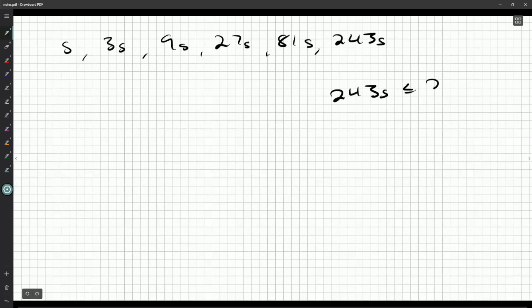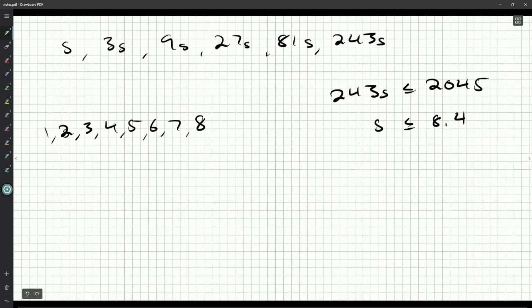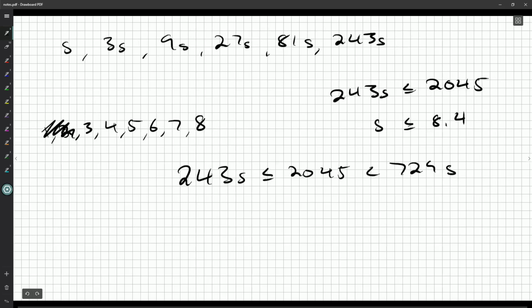So a sequence of length 6 is going to look like S, 3S, 9S, 27S. This time we remember the 81S, 243S, and 243S again has to be less than or equal to 2045. So divide that by 243 on my calculator. S has to be less than or equal to 8.4. So S could be 1, 2, 3, 4, 5, 6, 7, or 8, except if S is 1 or 2, then it's already this situation here. So I guess what we need is 243S to be less than or equal to 2045, but 729S to be greater than, and that gives us two inequalities. So that should tell us how many sequences of a certain length.